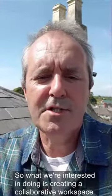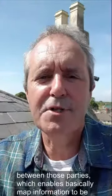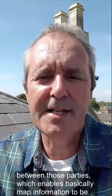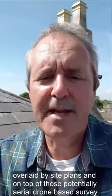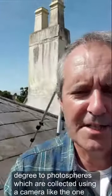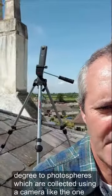So what we're interested in doing is creating a collaborative workspace between those parties, which enables basically map information to be overlaid by site plans, and on top of those potentially aerial drone-based survey information if one of those is being used to do an aerial survey, and then finally to complement that information using 360-degree photospheres, which are collected using a camera like the one behind me.